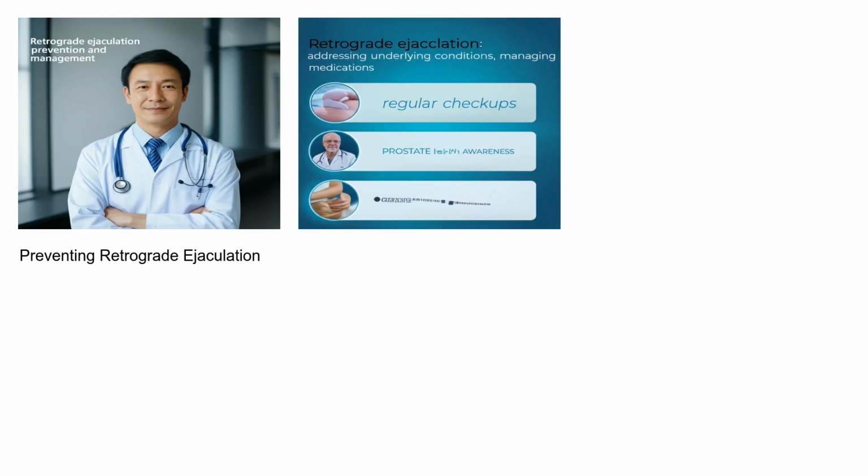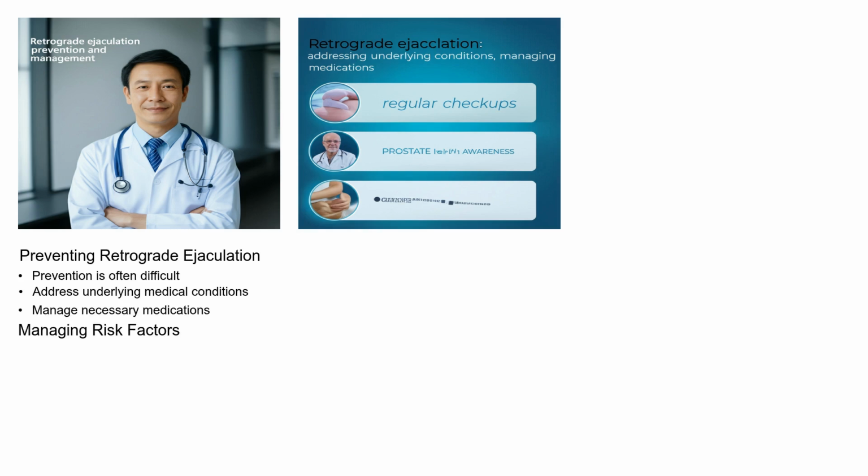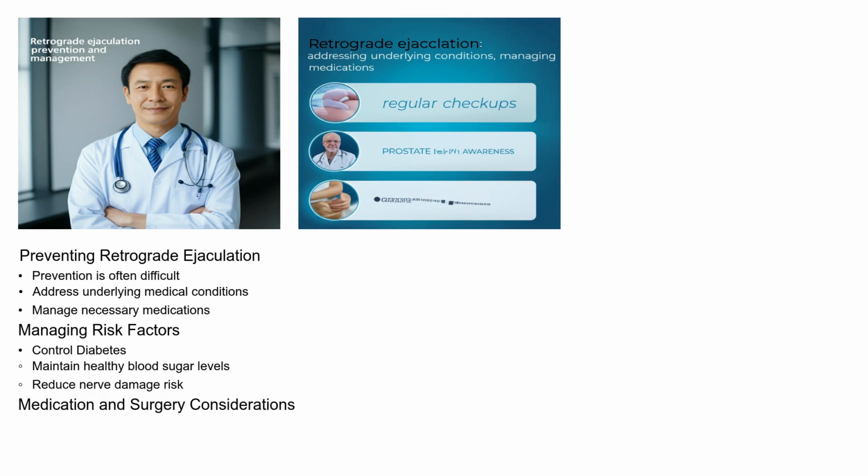Preventing retrograde ejaculation is often difficult, especially when it's caused by underlying medical conditions or necessary medications. However, controlling risk factors such as diabetes by maintaining healthy blood sugar levels can help reduce the risk of nerve damage. Discussing potential side effects with your doctor before starting new medications, particularly alpha blockers, is also important. If you're scheduled for prostate surgery, ask your surgeon about the risk of retrograde ejaculation and explore alternative surgical techniques that may minimize this risk. Regular check-ups with your doctor can help identify and manage potential risk factors.